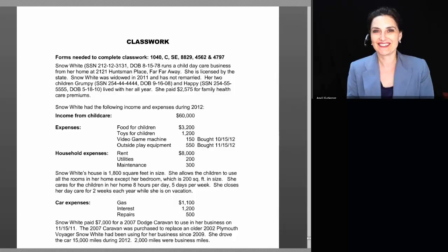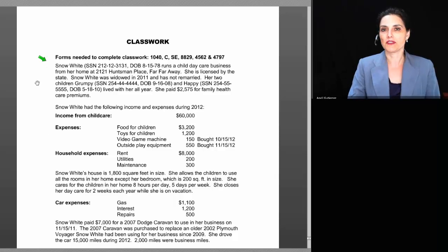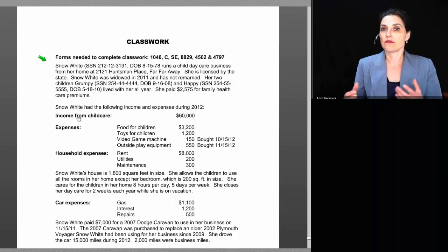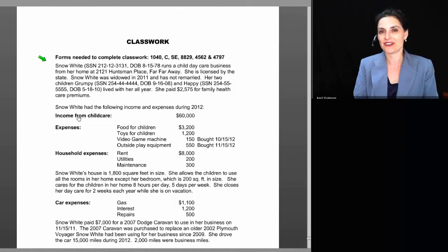Now that we're done with the lecture, let's take a look at the classwork assignment. The classwork assignment is actually a pretty good assignment for preparing you for the typical type of client who probably is going to walk in the door without the greatest records in the world, and you're going to have to think your way through how to prepare their tax return. In this case, I'm referring to a home daycare business. Most home daycare businesses are pretty amateur and pretty lacking in their records. So you're basically sorting through what kind of income and expenses they can give you, making some decisions about how to take deductions, and entering them on the tax return.